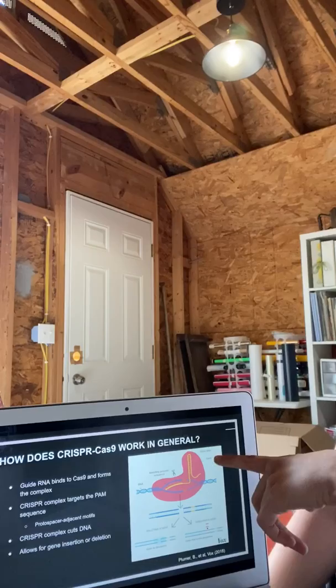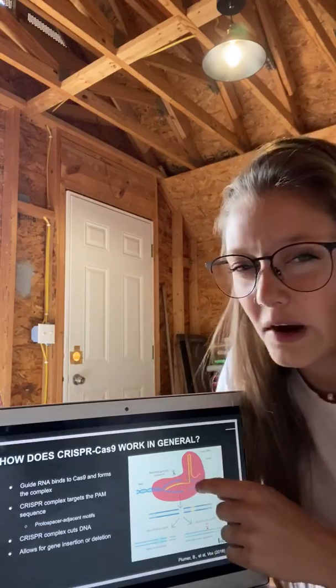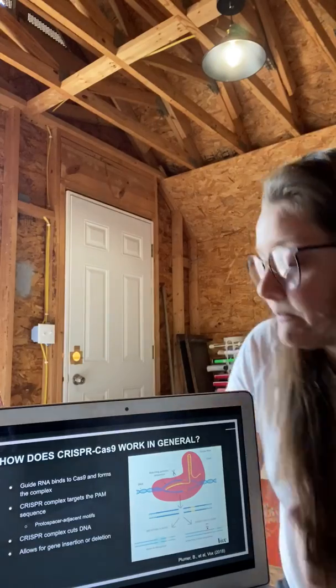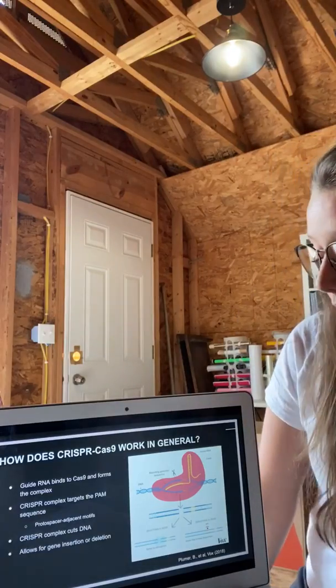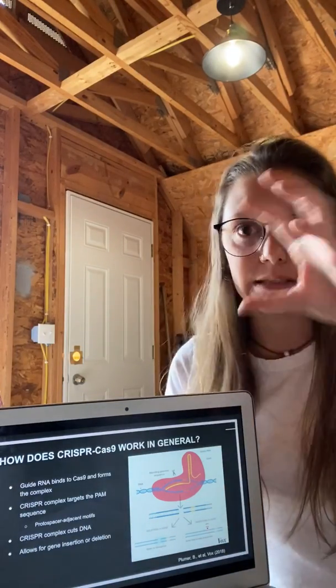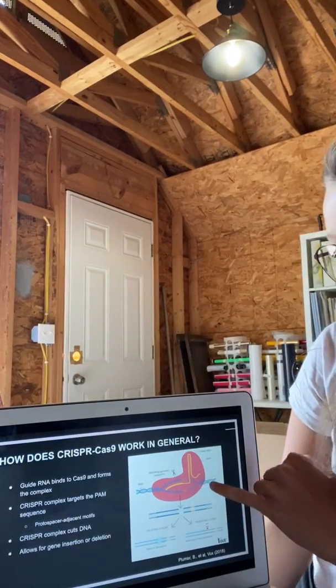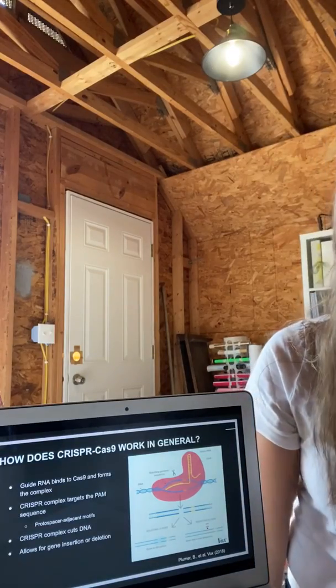So you have your guide RNA, which binds to the Cas9, and the Cas9 is this whole blob that looks like a kidney bean or a beanbag chair, whatever. That's your Cas9 enzyme, or protein. And your guide RNA, which is the whole CRISPR part of it, is going to bind to your Cas9 and form that CRISPR-Cas9 complex. Then what it does next is target what's called a PAM sequence.